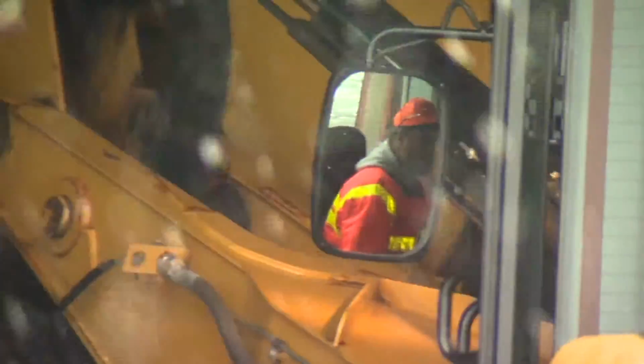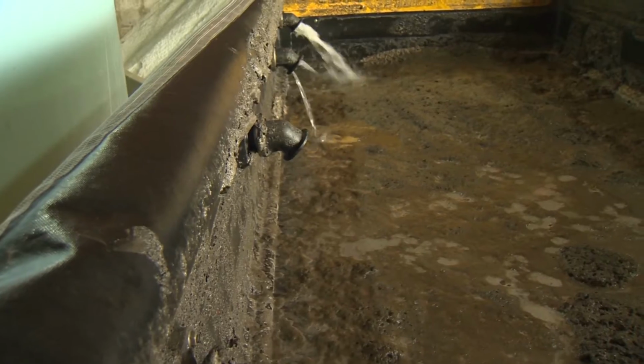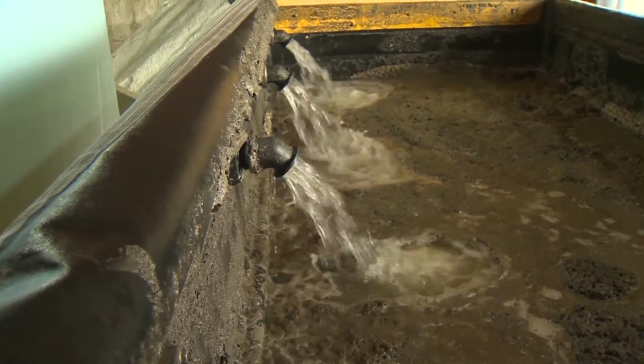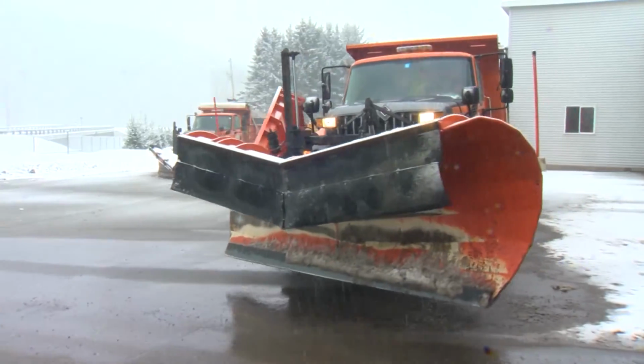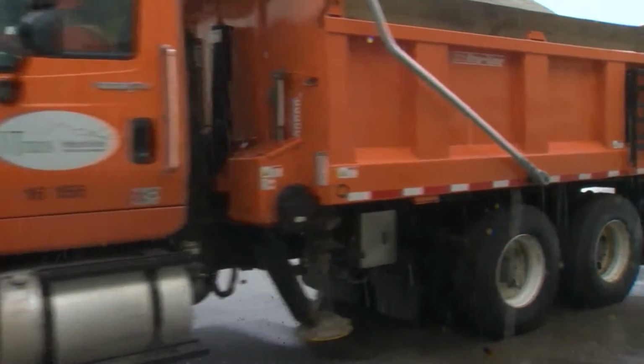One of the topics discussed to reduce road salt is to use brine. It's a mixture of salt and water. When temperatures go below 15 degrees, magnesium chloride, molasses, and a corrosion inhibitor are added to the brine. The application of brine is considered an anti-icing management practice. Anti-icing is, let's not let the ice form at all.